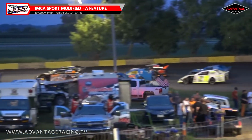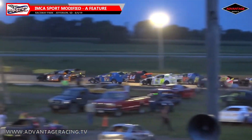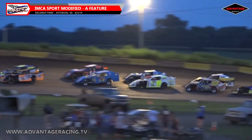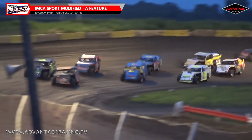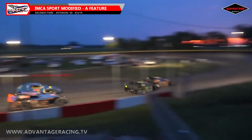Seth Penny and Connor Vanderweerd make up your front row. Get ready for some sport modified madness here at the Raceway Park. RPMs are going to come up, green flags are going to come out, and we're underway with your sport modifieds. Seth Penny with the early lead.